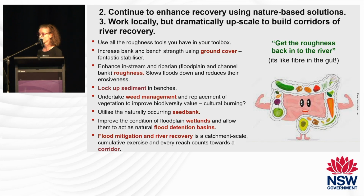Utilise the naturally occurring seed bank where we have that available to us. Improve the condition of floodplain wetlands and allow them to act as natural flood detention basins. That's what they used to be like prior to colonisation, and as part of flood mitigation or natural flood management, we will have to reconsider how we utilise floodplains as assets. And finally, flood mitigation and river recovery is a catchment-scale cumulative exercise, but every single reach counts towards a corridor.